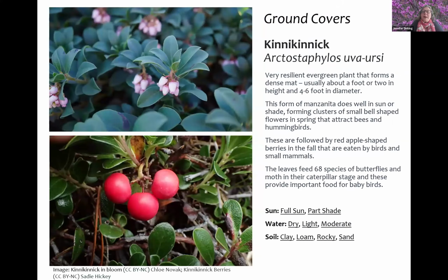Kinnikinnick is a type of Arctostaphylos, a type of manzanita that is a ground cover, and is the one thing that they recommend for fire safe gardening in the area near your house, that 5 feet out zone beyond your house. Low growing plants are less likely to shoot up embers or cause problems. And so this is a nice one to grow in that area outside of that hardscape. And it's really beautiful. The pollinators love the flowers. 68 species of butterflies and moths can lay eggs on the plant and raise the next generation. And then lots of different animals love the berries. Manzanita is little apple in Spanish, and that's what the berries look like. It's an important habitat food.